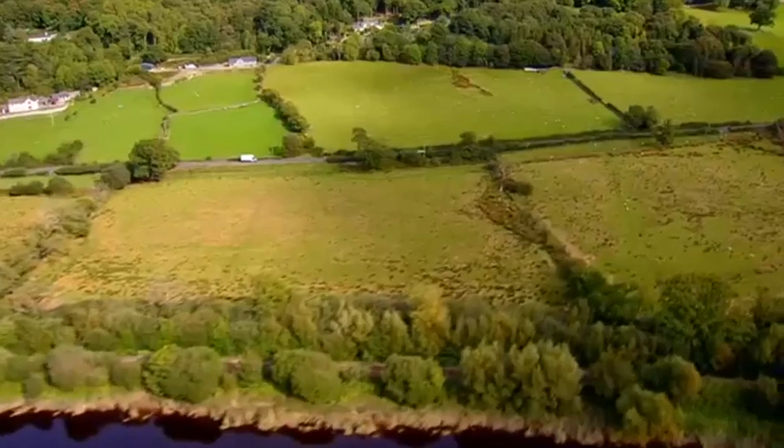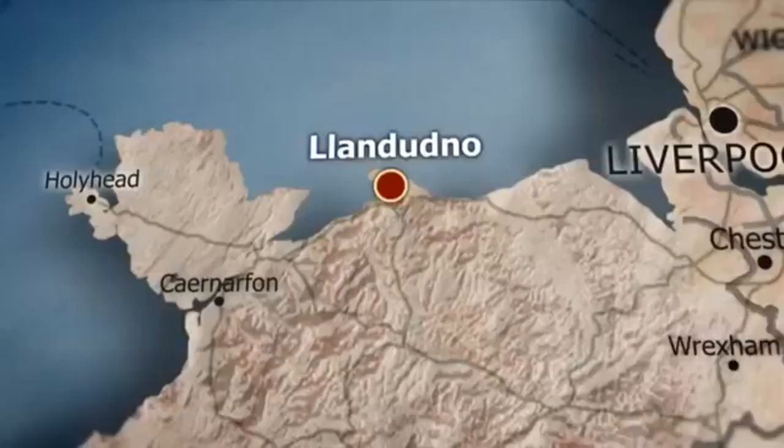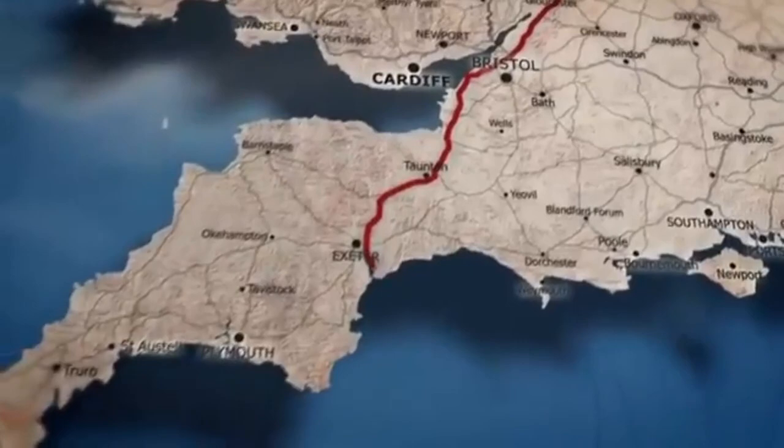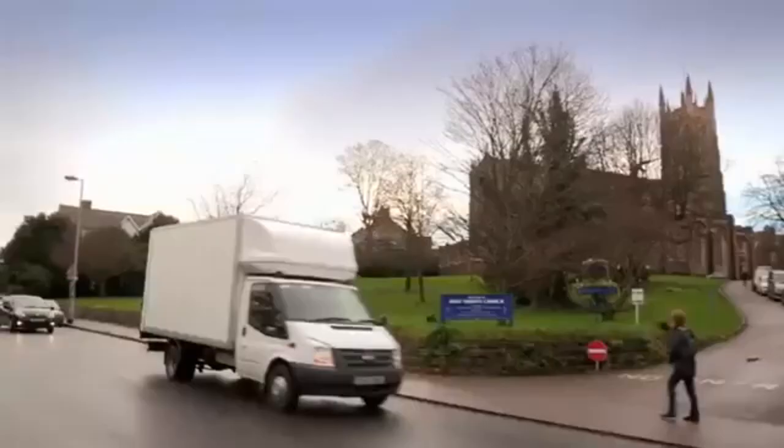Drew's got access to one man's collection that grew so big, it's now a major tourist attraction. They're travelling from Llandudno to Exmouth in Devon. We're off to see Nigel and James at the Museum of Country Life. This one looks like a good one.